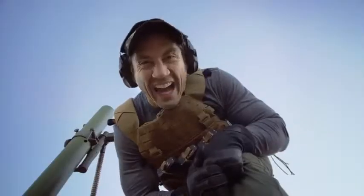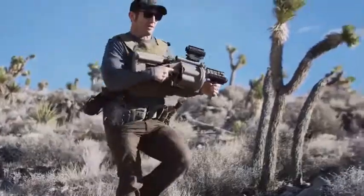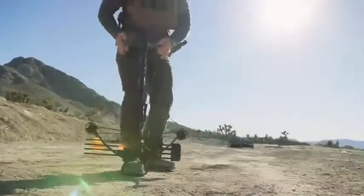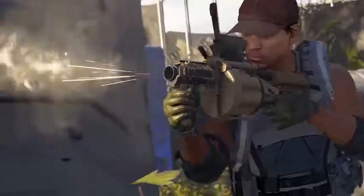I'm Tim Kennedy, Special Forces Sniper, a Ranger, and a Green Beret. These are the unique weapons for the specialized agents in the Division 2.